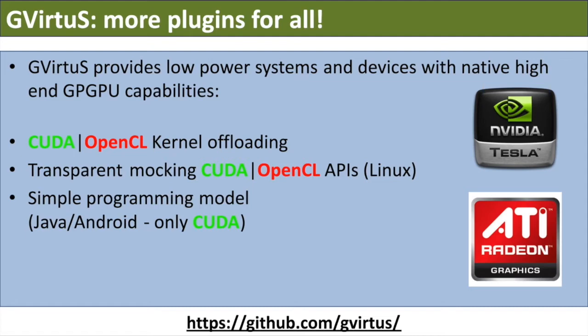Actually, because of the aim of the project that funded GVirtuS, we even have a simple programming model for Android and Java. It works only for CUDA, just because of the design of the project. There's no technical limitation in extending the support of Java/Android, or even Kotlin/Android, to CUDA, or GPGPU support to OpenCL.